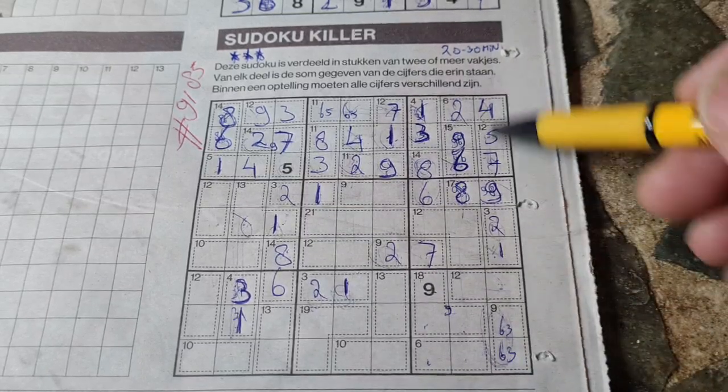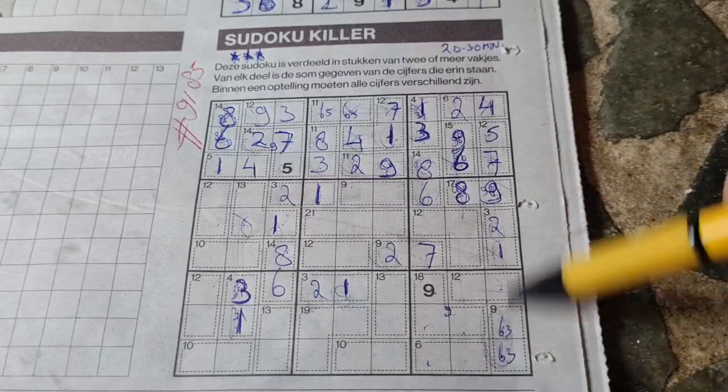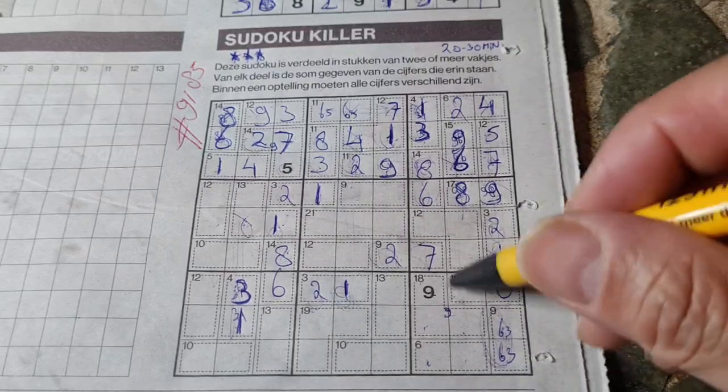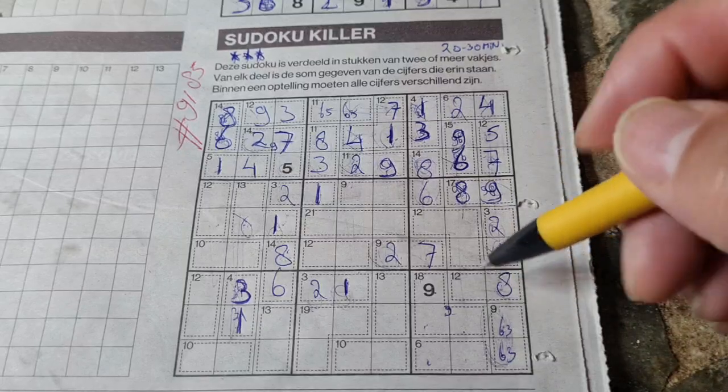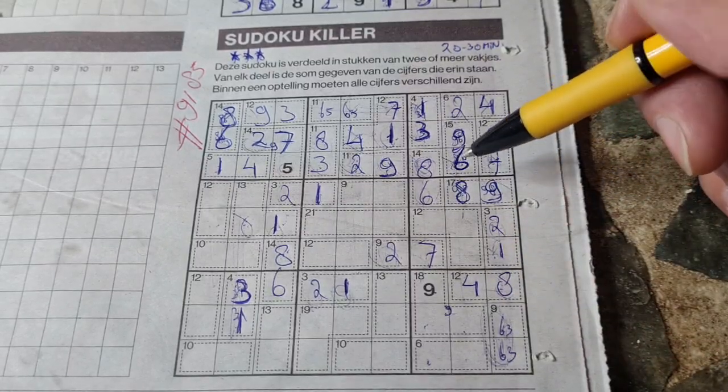So one digit left in the last column, for the numbers 1, 2, 3, 4, 5, 6, 7, 8 is missing here. In the box of 12, the combination will be 8 plus 4. Okay, now.